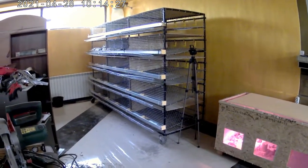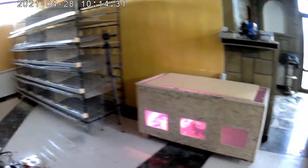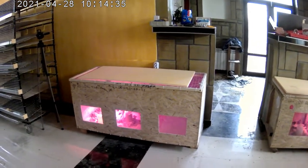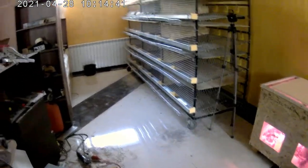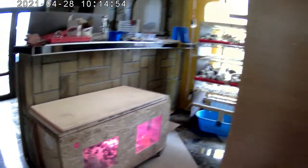Yeah, and I'm gonna do more. Like you saw before, I have the three incubators. I will keep going until I fill this cage up, and then I continue to build more cages until I fill this room. All the room is gonna be quiet, all of it, and then we're talking about sale.